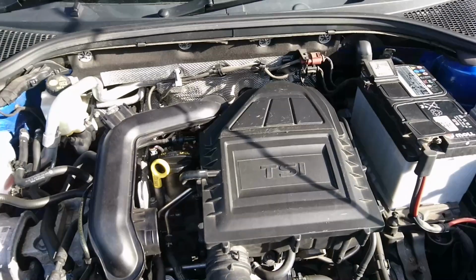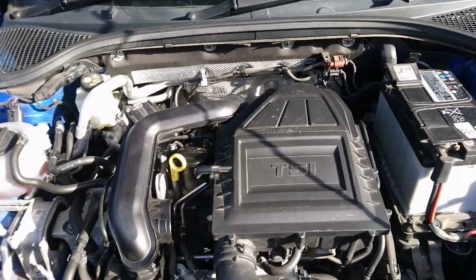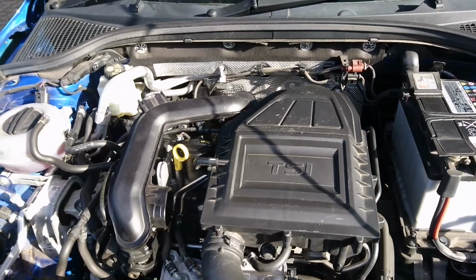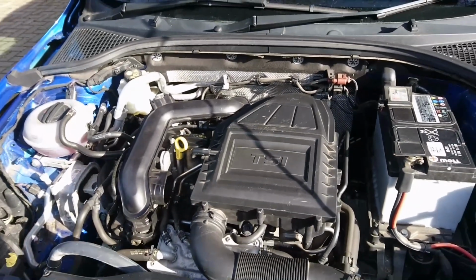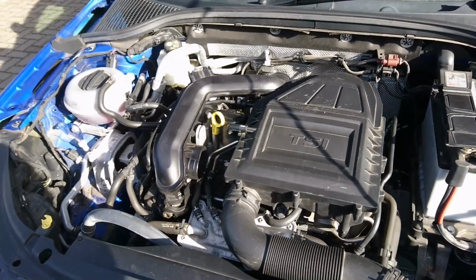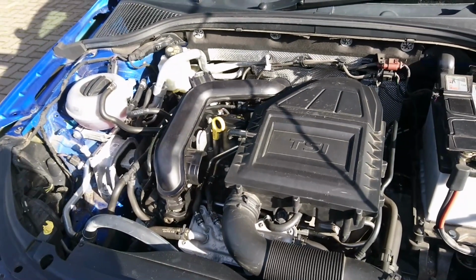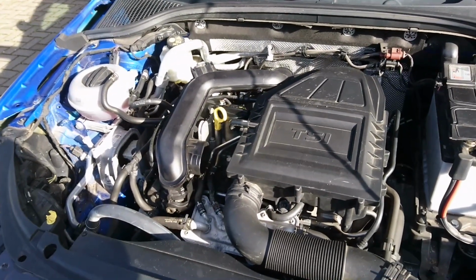So this has a wet timing belt. Michael, because he's had this car from new, has had the timing belt on this car done. Must not ignore the timing belt intervals on this car. Absolutely don't ignore that. Wet belt is not good if you don't make sure you change the oil regularly and keep to a timing belt interval.